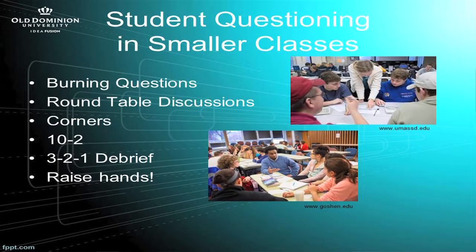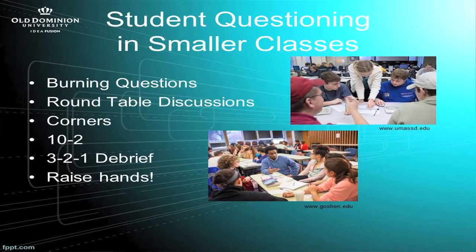Corners is a good activity to get students up and moving around the classroom. As they have prepared the questions, you can post them around the classroom, and then students in small groups will move from the flip charts around the corners and use their resources and each other to answer those questions and put their comments on the flip chart. And then after all the groups have moved around to each of the flip charts, you can come back together and see the comments that they have put on there, but also what further questions have evolved from these discussions, and then the faculty member can supplement as needed.